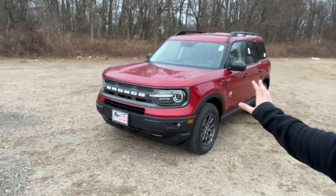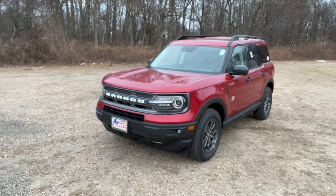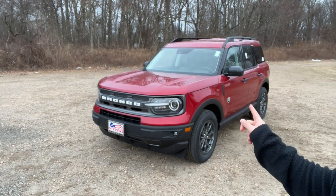In today's video, I'm going to be showing you this 2021 Ford Bronco. This one is the Big Bend, and there are going to be five trims that you could choose from. So I'm going to go ahead and show you all the features this Big Bend has.